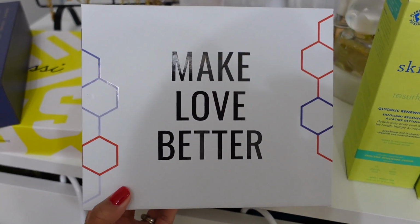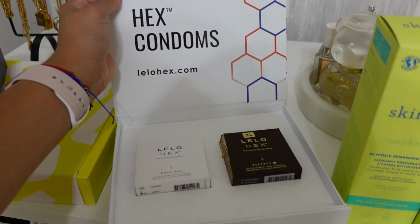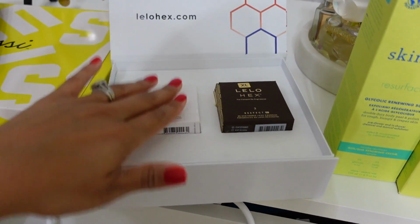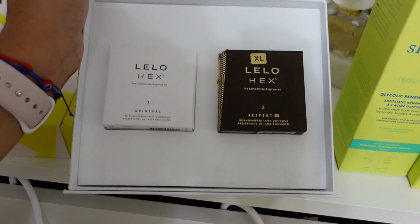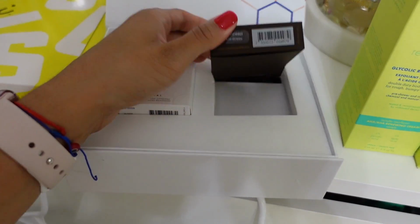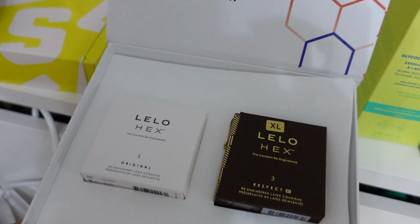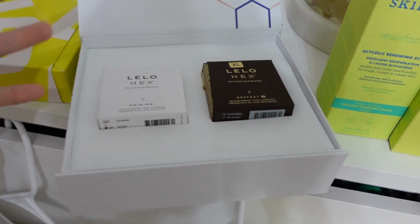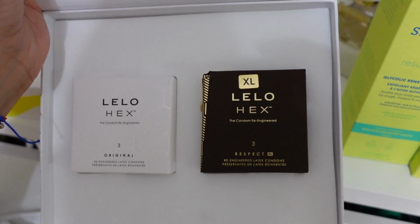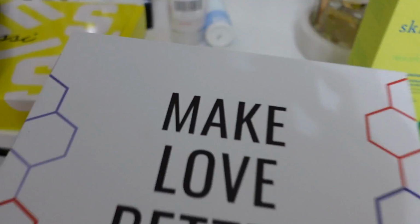Another item that I received from Octoly are these condoms from the brand Hex. Me and my husband have been using condoms for a while now. I stopped using birth control because of all of the side effects, so this is my form of birth control right now. You guys need to practice safe sex always. And, you know, take care of your body and listen to your body. So I am pretty excited to try these. I've never received any condoms or sex stuff for me to try. So this is pretty exciting and something different. The packaging is so fancy. I love it. I cannot wait to try this.